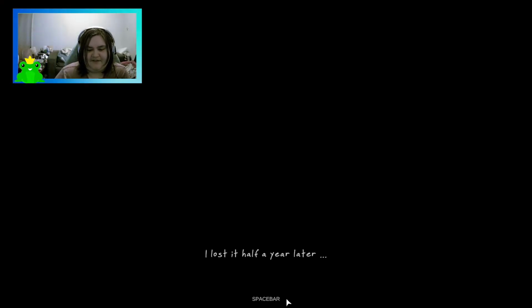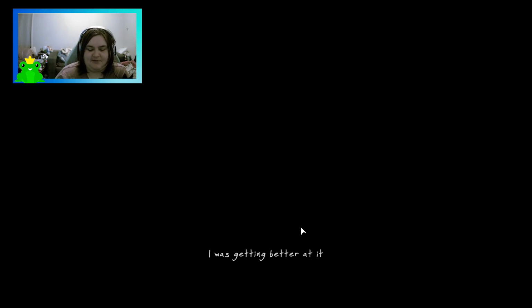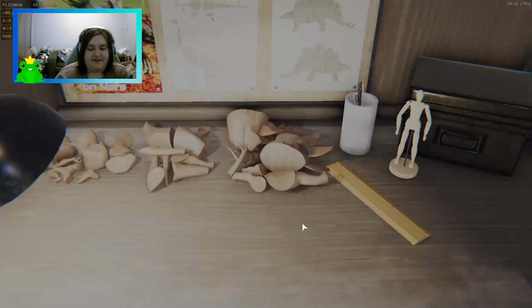I lost it half a year later. At the age of 14, nearly all I could think about was putting together and painting dinosaur models. I was getting better at it.